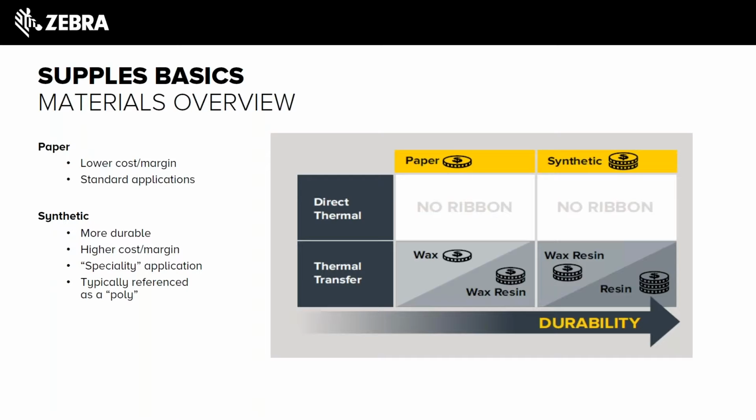So again, paper and synthetic, two main materials. Two types of printing technologies: direct thermal, DT, and thermal transfer, TT. As you can see on the x-axis on the bottom of this graph, you have the durability going out with the different types of label ribbons. You have wax, then a hybrid wax resin, and finally the resin, which is the most durable. So the most durable label you can get is something that's synthetic with a resin ribbon. That's the basic overview of labels, the materials, and the different types of printing technology that encompass those.